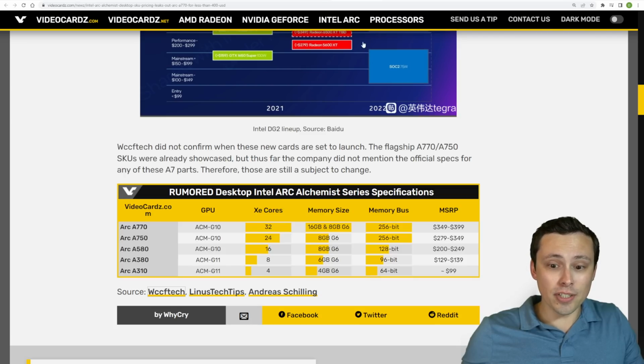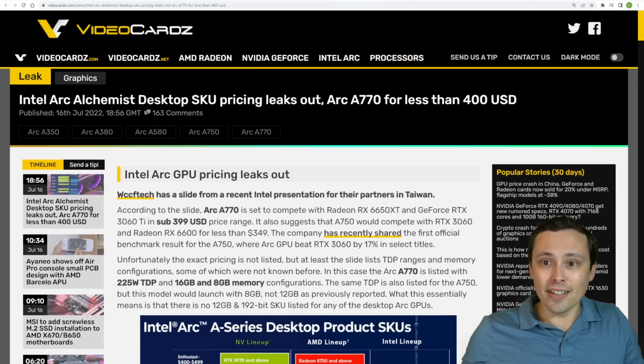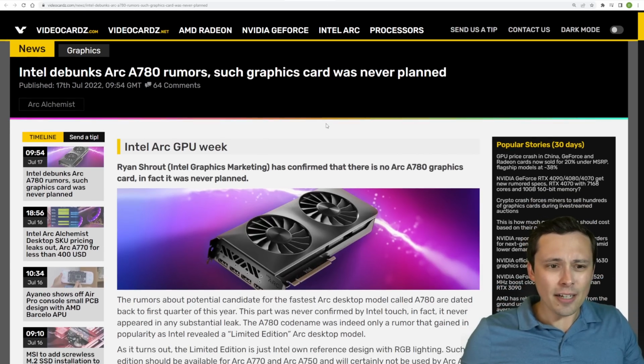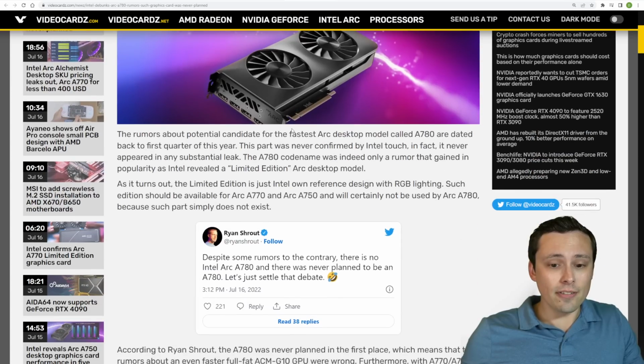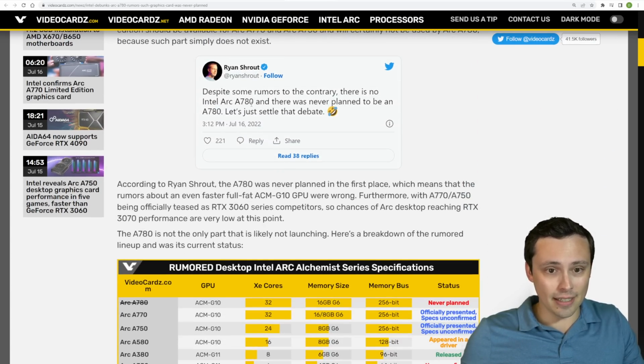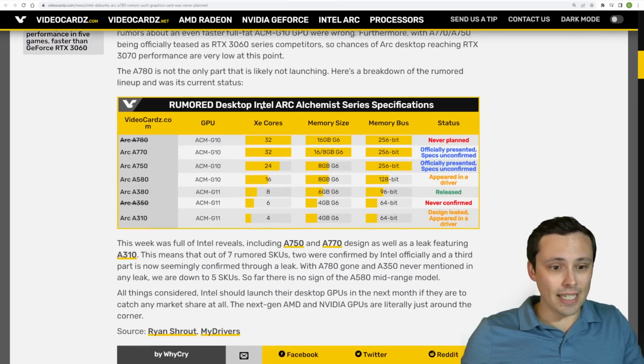Well, actually, I should probably mention this. If anybody's been wondering, is there an A780, when we're talking about what is the top-end chip here, there had been leaks and rumors of an A780 being better than an A770. This appears to be completely false. Intel debunked that, saying there never had been planned an A780. There's just the A770 at the top.